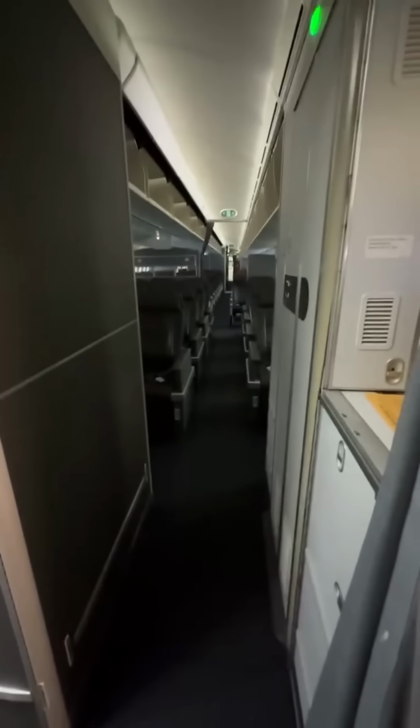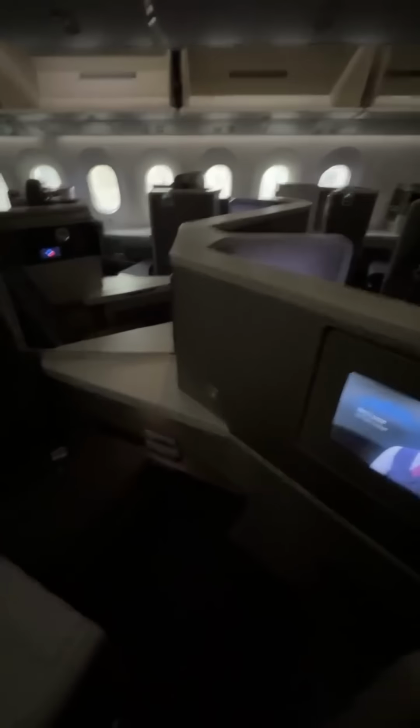All right, let's go. Let's see now. This one still has the old configuration. Seat facing backwards, and that one's facing forwards. I'm sure they'll update this. All the new ones are all forward-facing seats.